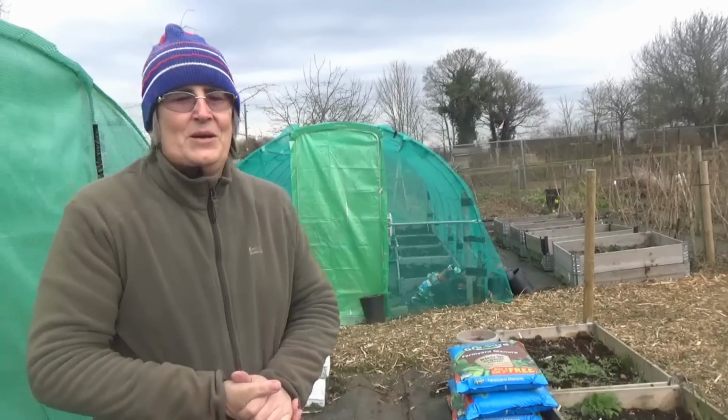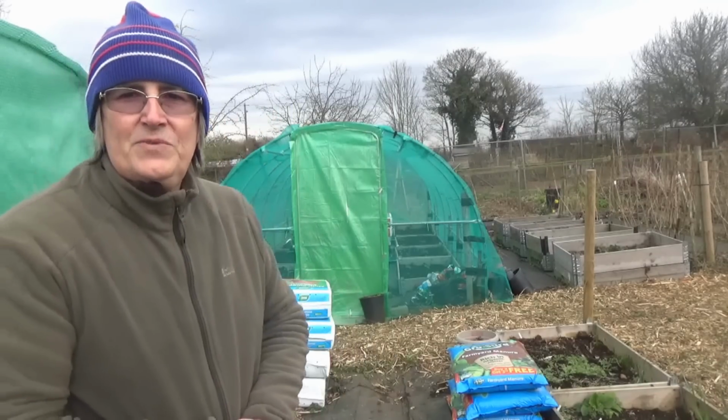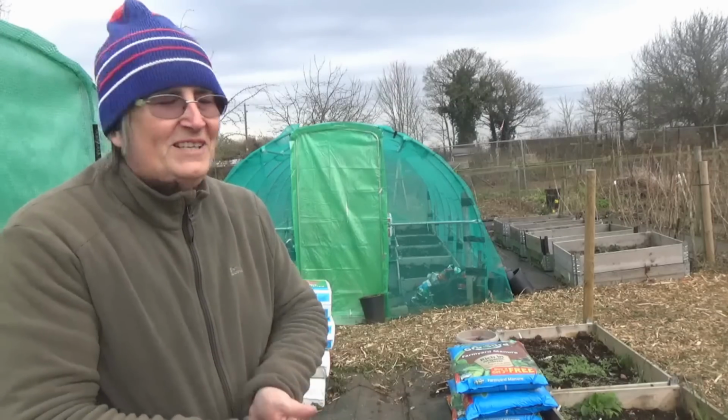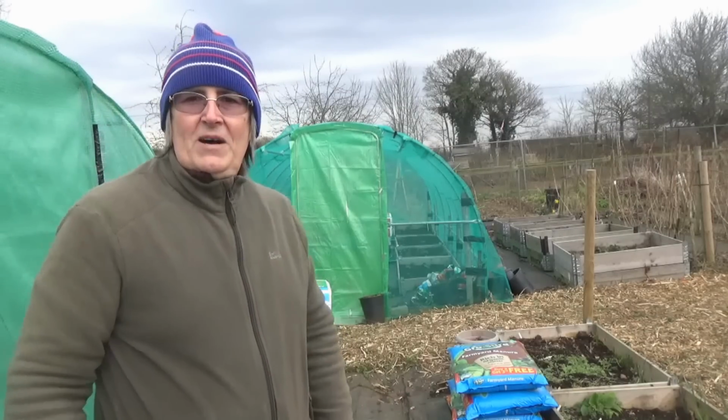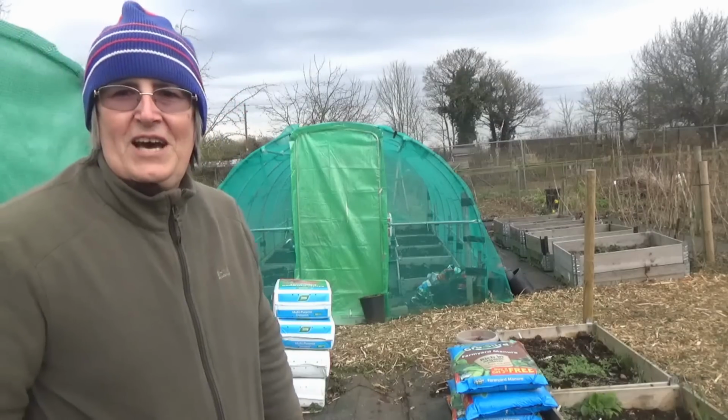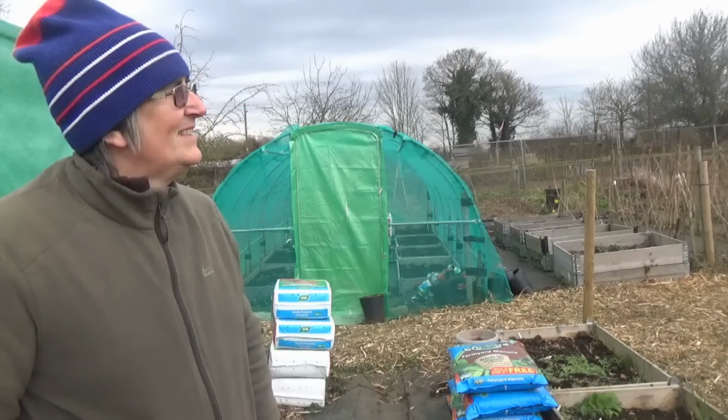Good morning, folks. It's a bit chilly at the allotment this morning. We didn't have a frost, but it feels a damn sight colder. Anyway, what am I up here today to do? Well, I've come up to have a full English breakfast.